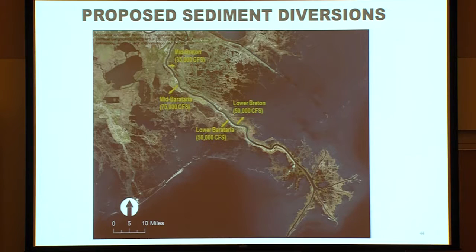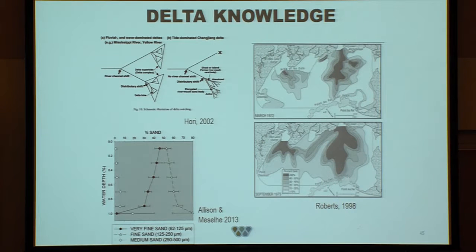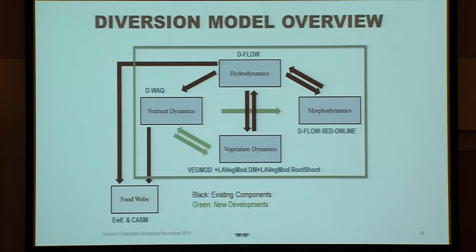And so these are really quite large: 75,000 cubic feet per second. I think that might be the 5th largest river in the US once we actually get that to happen. So these are very big structures. The cost estimate to actually build the structure that will do this is of the order of $1 billion, so it's a large investment that needs to be considered. We know a lot about deltas, remember, and so our job is to leverage that information into the kind of detailed analysis that we need for engineering design.